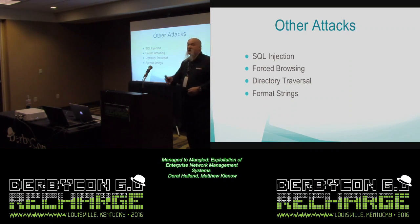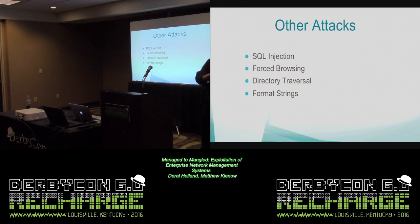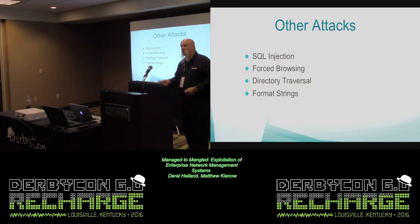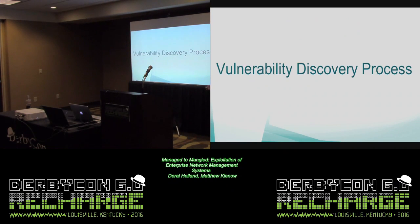I was hoping to actually do that on this, but I wasn't able to get a full function exploit in this particular case. I was able to read arbitrary memory. I was also able to read the stack data, but I kept running into some issues. Of course, we ran out of time, so I wasn't able to get a full functioning exploit. But those are some examples of the issues that we've discovered. So let's get into the vulnerability discovery process.